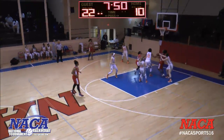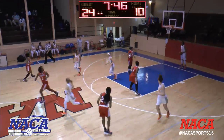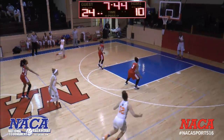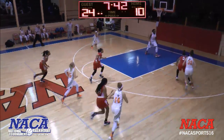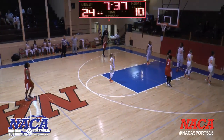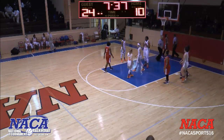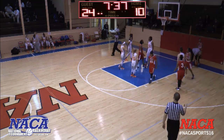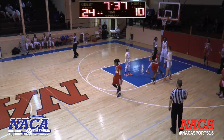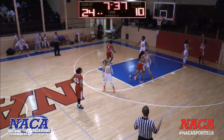Start of the second quarter. 22-10 is the lead for National Christian Academy, and there's a layup for Maya Calder. 24-10, and the inbounds pass is stolen. And layup partially deflected, and now we've got a whistle and a foul down low. So Janine Camp picks up her second foul and team fourth.